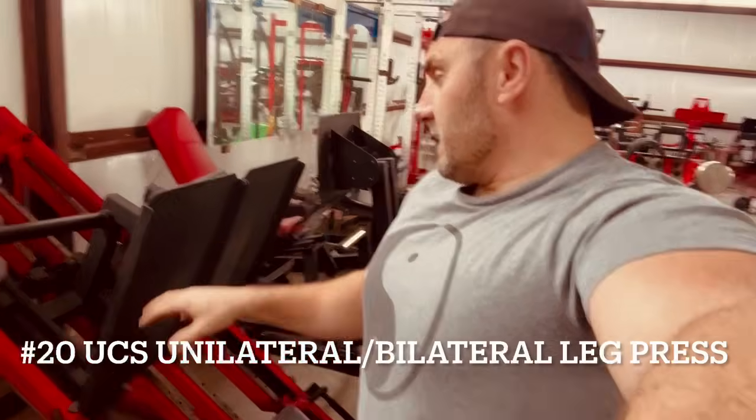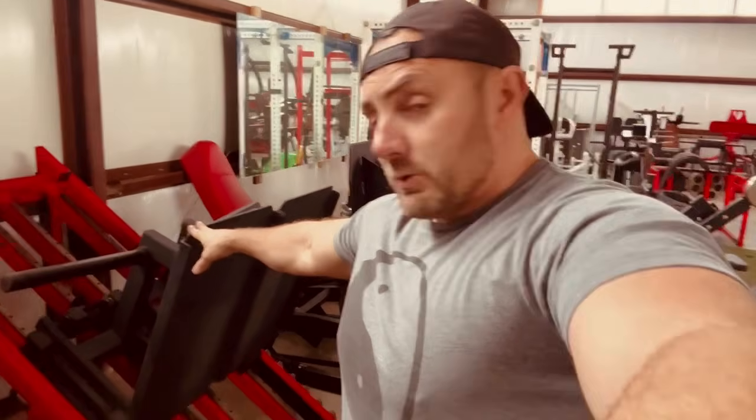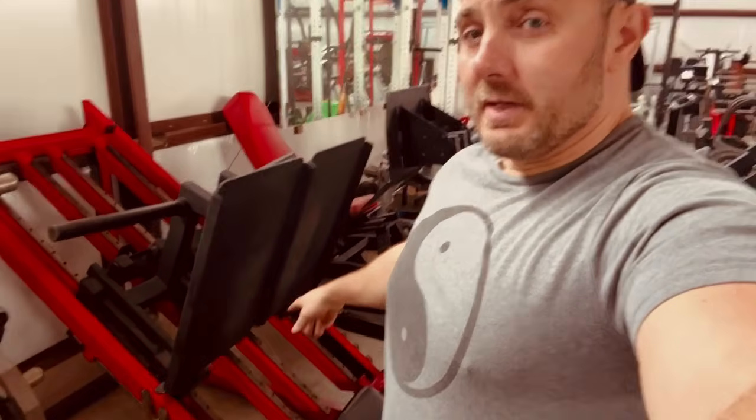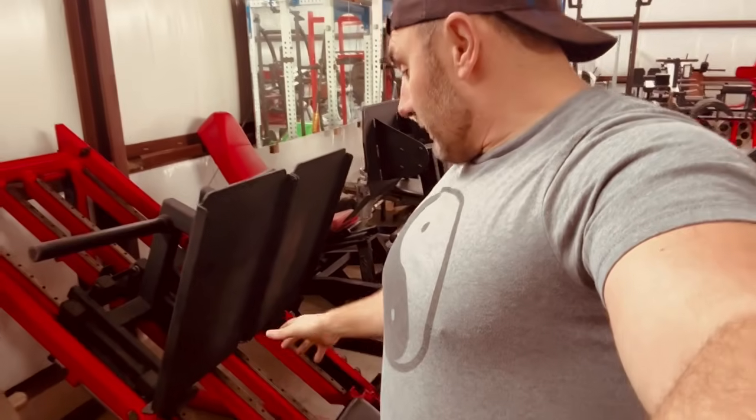Number 20 is the first generation UCS unilateral bilateral leg press. I'd owned this before and sold it, kind of regretted it, and I was very fortunate to find it reasonably priced used online. So many cool options. Honestly, the beefiest linear leg press I've ever used, and I've used a ton of leg presses. I'll show you a clip.